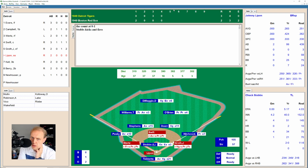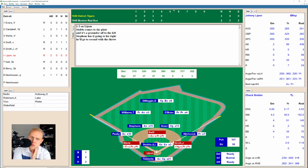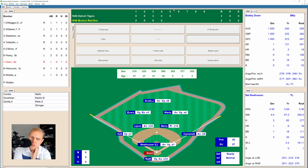There's a strike in there to Lipon, and that's off the outside corner for a ball, 1-1 the count. And there's another slider in there for a strike. It's 1-2. It's a ground ball over to the left side. Stevens has it. Goes over to Bobby Doerr for the out. We go to the bottom of the 5th inning.